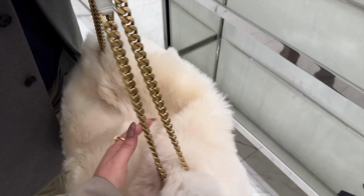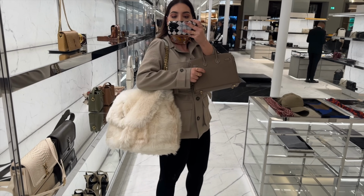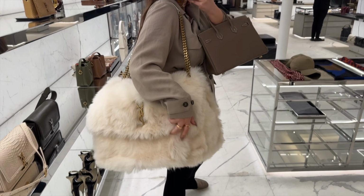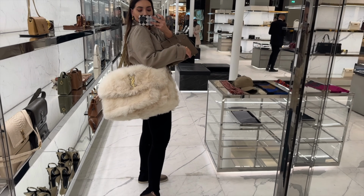Wait for it. Have you seen such a massive bag? Oh my god. Guys, you're not ready for this. OMG. Are you kidding me? What is this? It's massive. For reference, I'm 167 centimeters tall, 5'6".